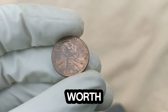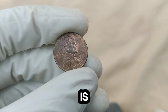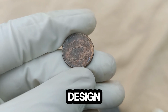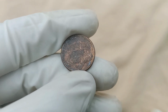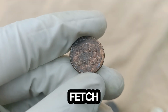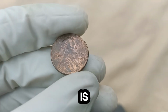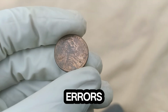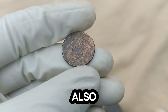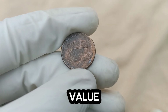Another error that's worth looking out for is an off-center strike. This happens when the coin is not properly aligned during the minting process, and part of the design is missing or displaced. These coins are rare, and a 2013 off-center penny can fetch a significant premium depending on how far off-center the strike is. Additionally, other types of errors like die cracks, struck-through errors, and rim errors can also make your 2013 penny worth more than its face value.